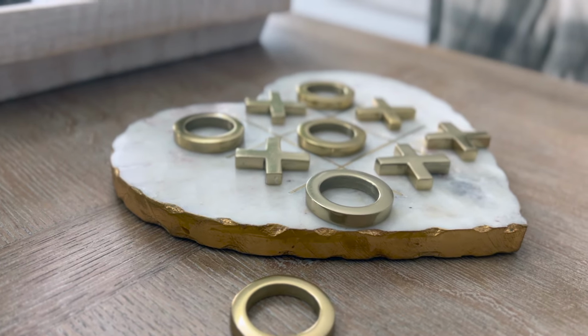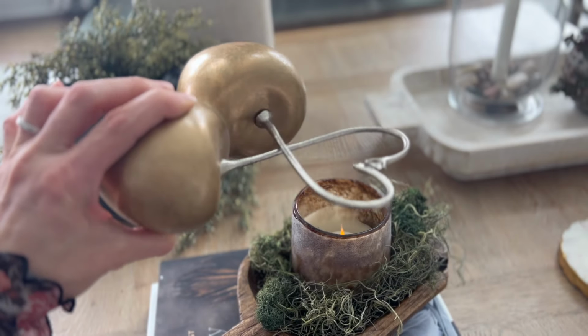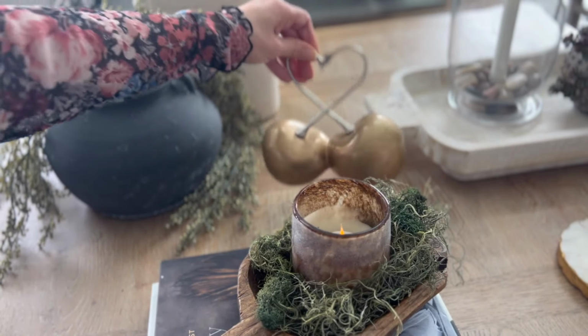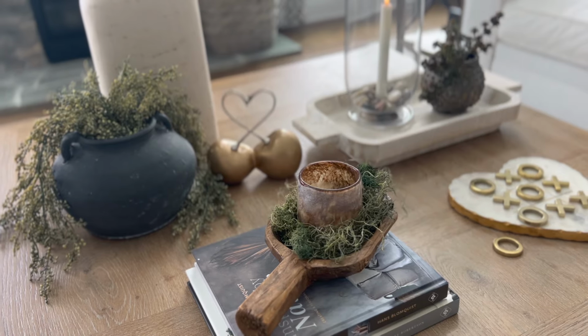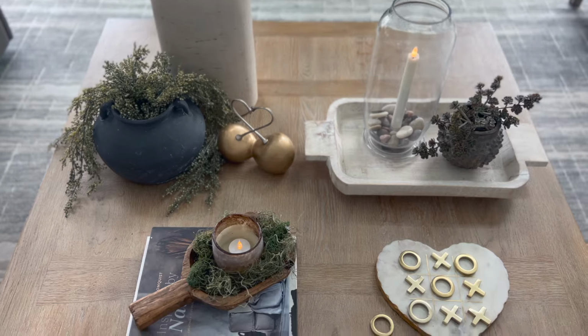I love whenever I have the chance to mix wood and stone. I just think that they go super well together. And this is another HomeGoods find. Again, just a really natural, nice way to bring in Valentine's Day this time.